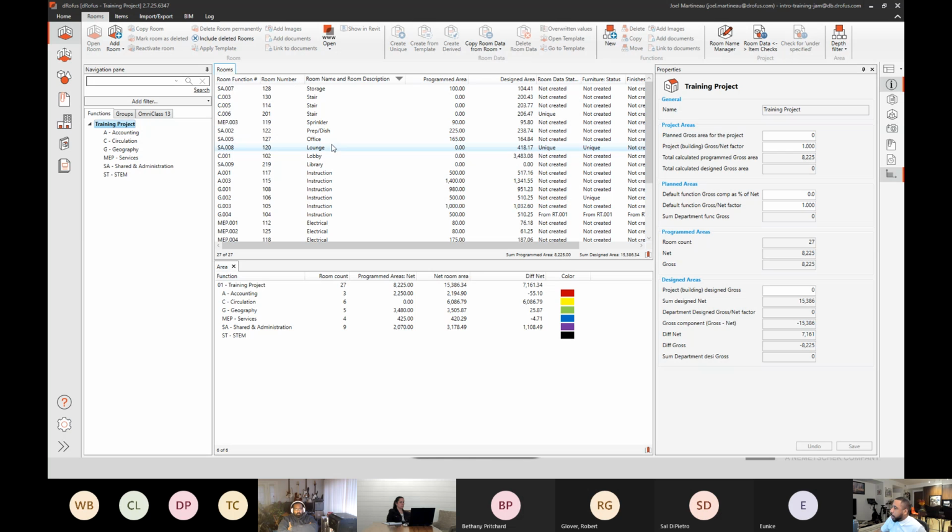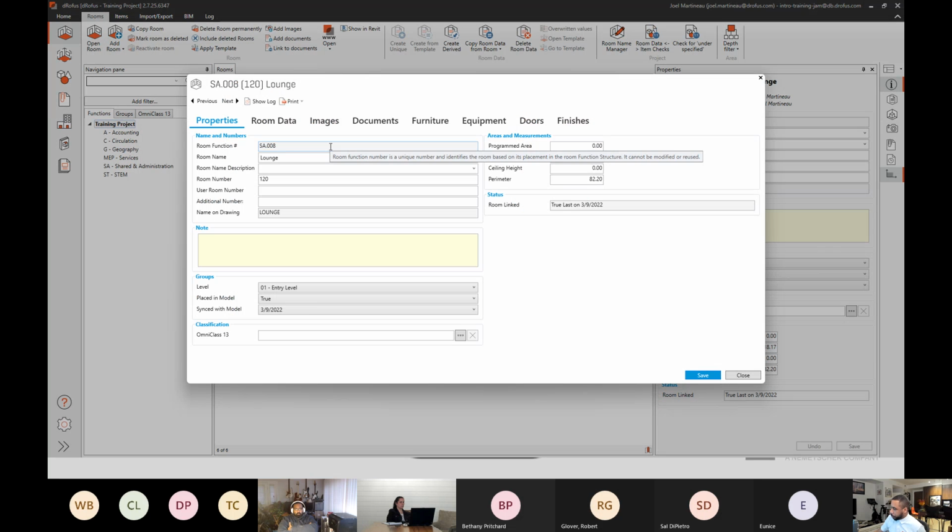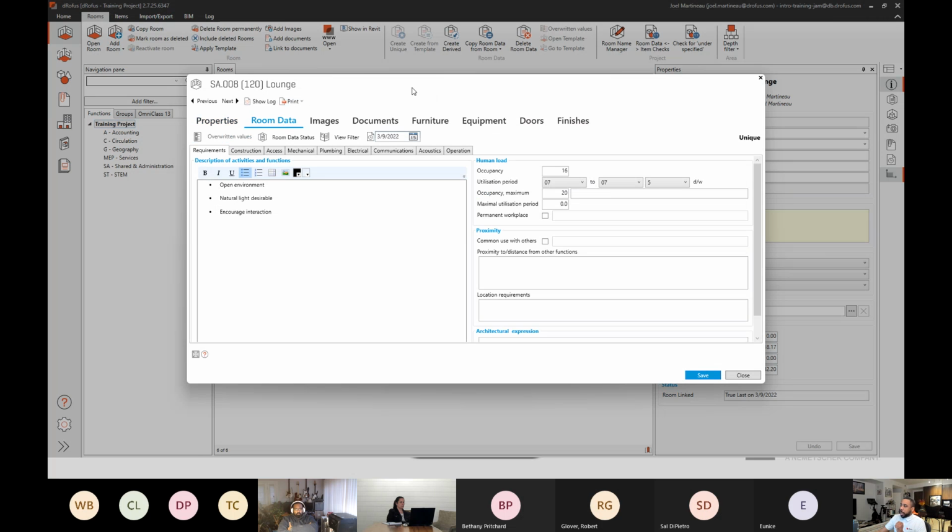Okay. Now, when I start to look at rooms, and I mentioned before that we have information related to the quantitative and qualitative, I'm going to take a look at my lounge here. And you see, when I open up that lounge and we talk about dRofus being a source of truth, that means that we could have lots of different things of information in here. So if I look at that room data, we can see this as those qualitative requirements for a room. So here, the description of activities and functions that we have in that particular room. There's information here about occupancy. When is the room going to be used and what is the maximum occupancy?